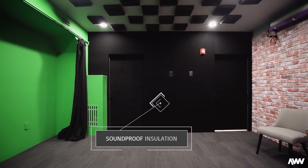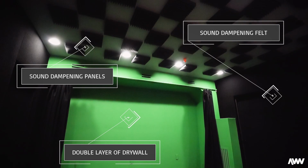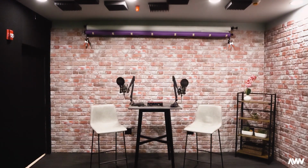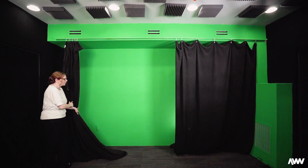The studio room has soundproof insulation, double drywall, and sound dampening throughout. The brick backdrop wraps around, making it perfect for a two-person interview or podcast setup. It also has a mounted seamless paper roll holder for photo shoots. The other wall is a painted green screen with blackout curtains.